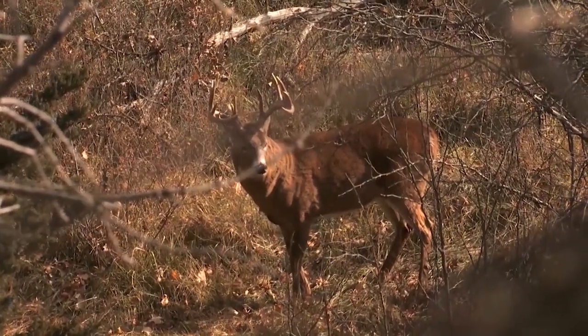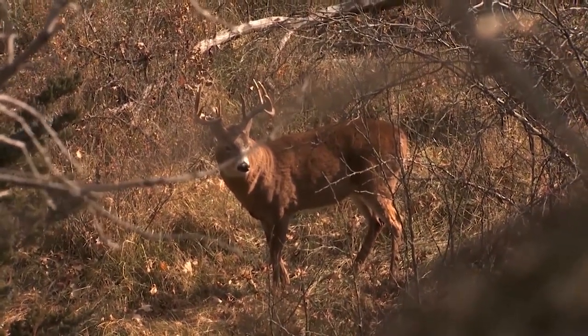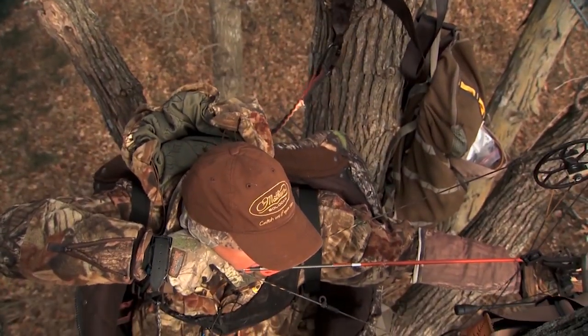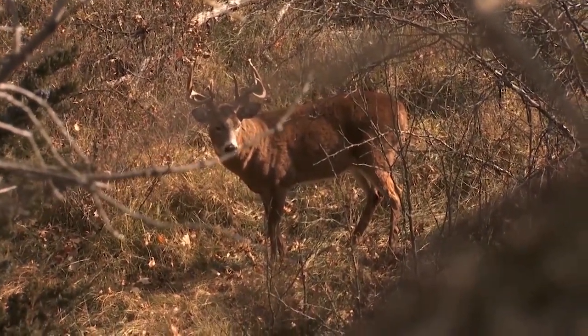I peeked at him again. He hadn't seen me. He's still locked on the decoy. I said, it's now or never, baby. I just knelt down in the tree stand, drawing simultaneously, and that buck never caught any of that motion.